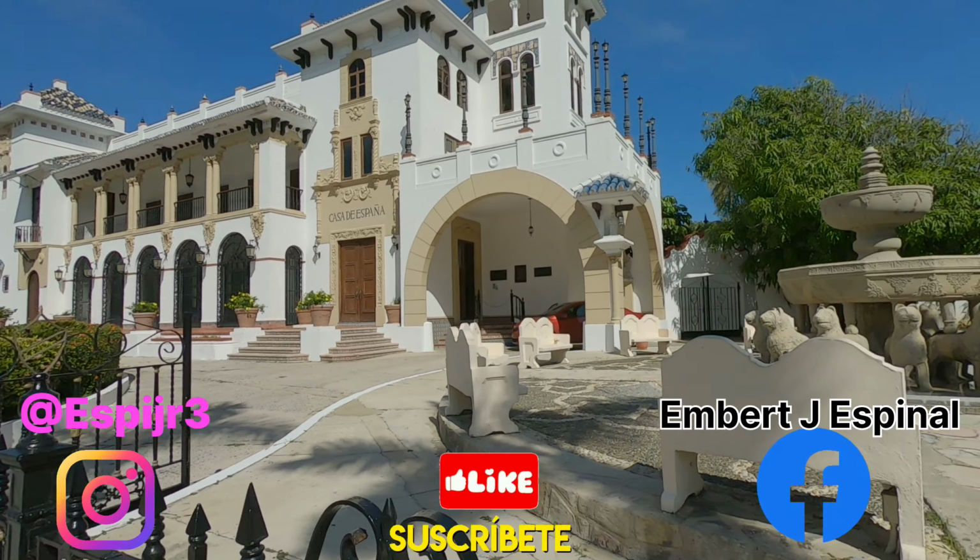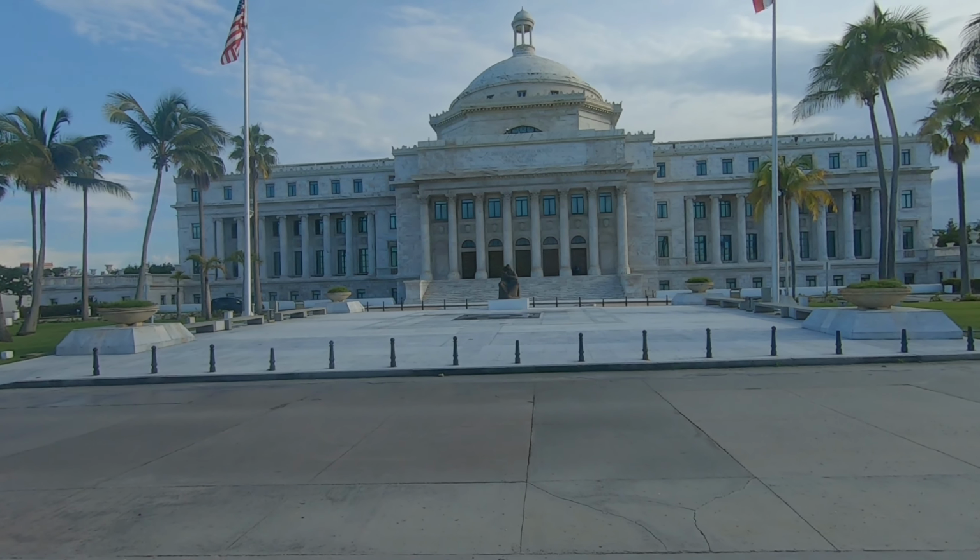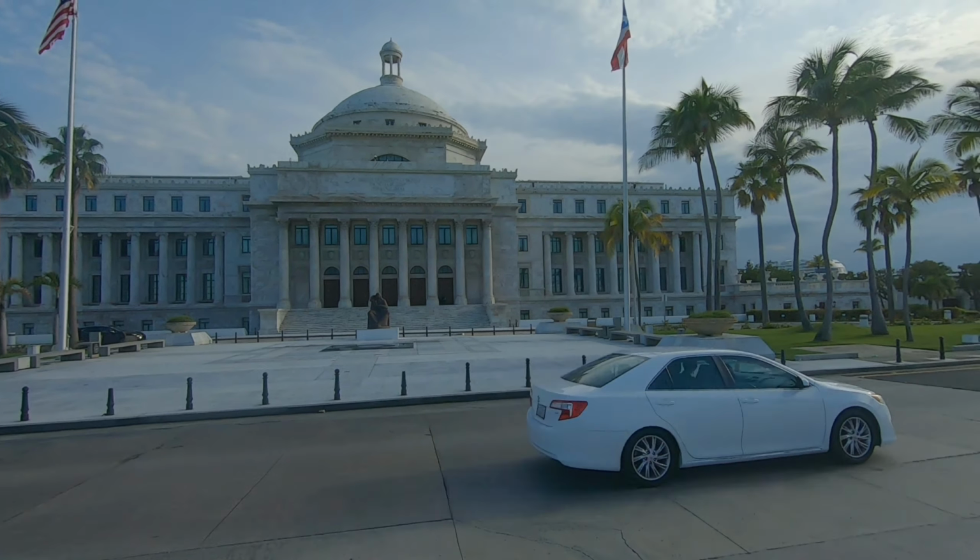And behold, Puerto Rico's Capitol building. How cool is that? Awesome. How cool is that to be here once again and see the Capitol building? It's been a couple of years. Look at that. Beautiful, awesome.